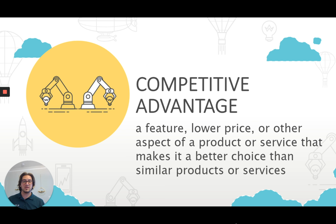This is a feature, lower price, or other aspect of a product or service that makes it a better choice than similar products or services. So understanding that we live in this world where everyone's trying to solve problems, more likely than not, there are going to be a lot of similar designs and a lot of the same products and services. But what exactly does make that one product better than the other? Once again, it's a feature, a lower price, or other aspect of a product or service that makes it a better choice than similar products or services. What's something unique about that product?